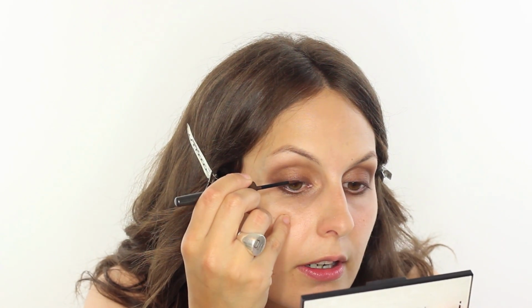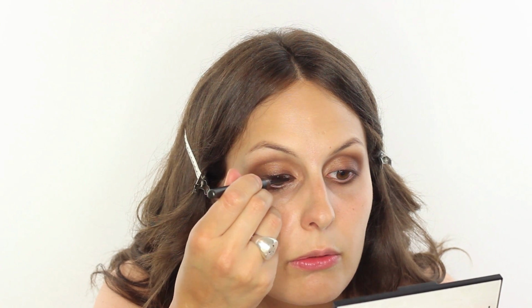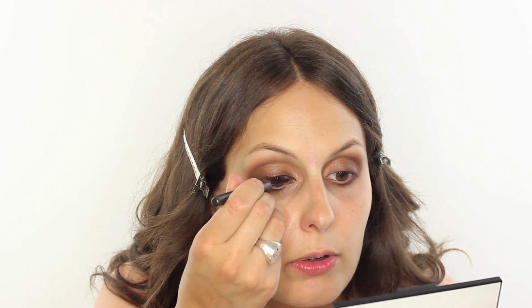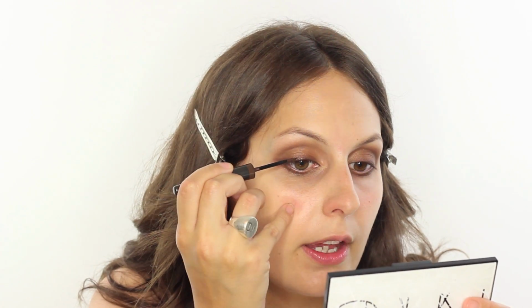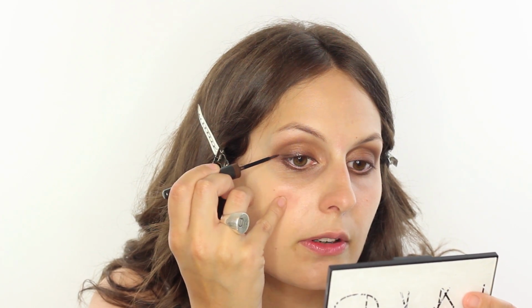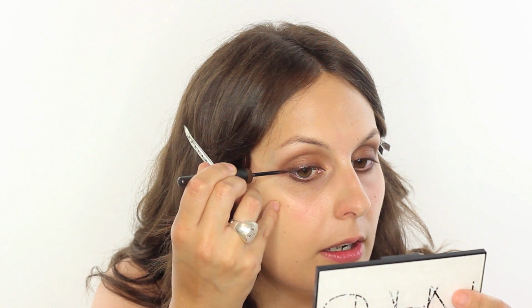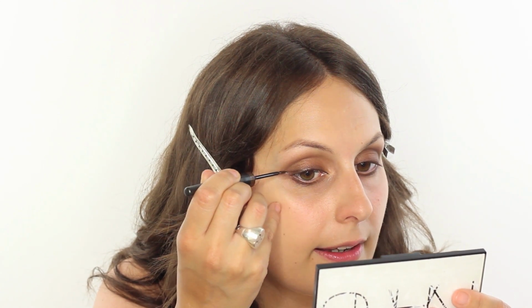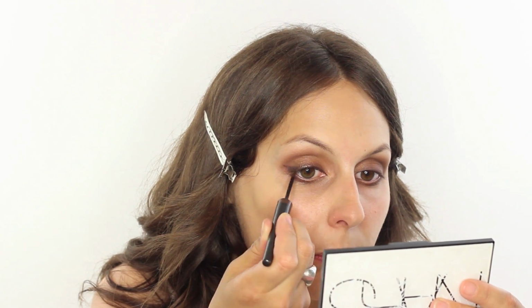So I started in the centre and went all the way from the inner corner, and I kept it quite thin in the inner corner, but then once I got to the outer corner, started to flick upwards and thicken a little bit. So I didn't go too full on with the wing, but enough that it was a good flick.